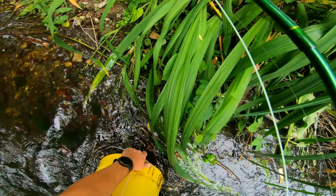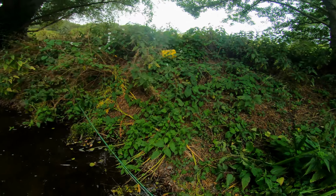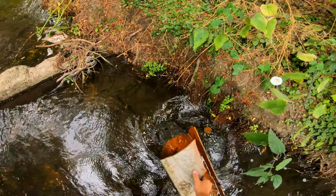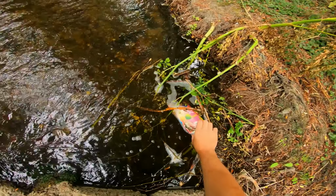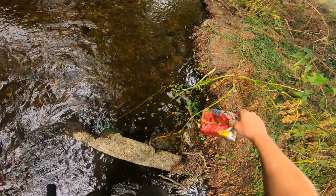Chuck it in the bin, that's what it's there for. God's sake. There we go. I mean, look, there's no need for it. Use the bins. Filthy animals. Humans are horrible.